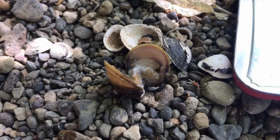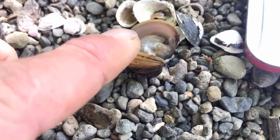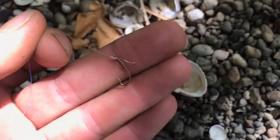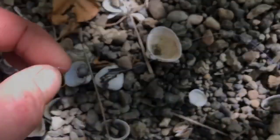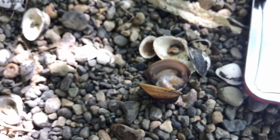So I just used my knife to open up the clam. It's got a little bit of clam goodie in there. I'm running an absolutely tiny hook with a single split shot on there. I'm just gonna hand line it, see if we can't catch one of these bluegill.